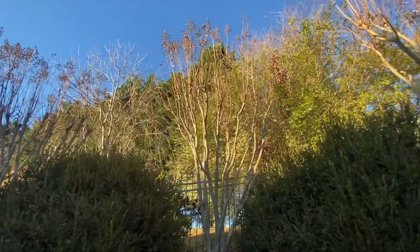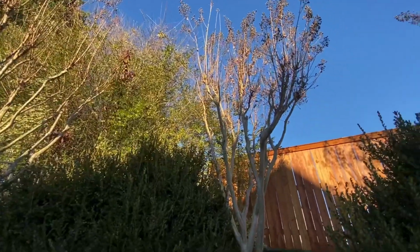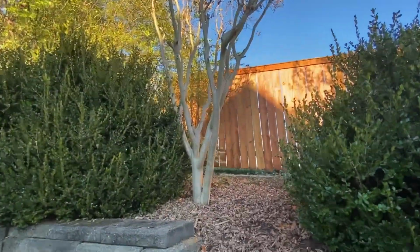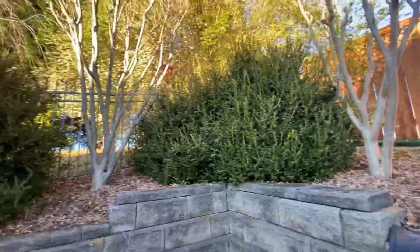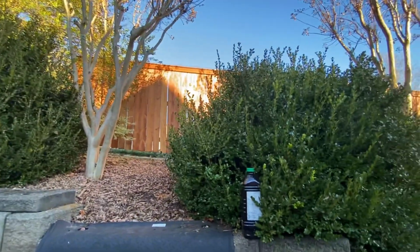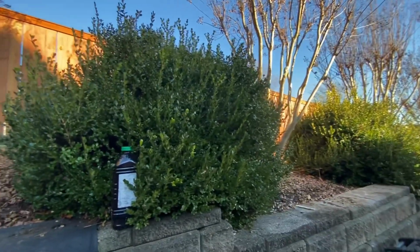There's the crepe myrtles. Already took care of all those suckers. Clean trunks. All right, let's try to set us up somewhere to film this.